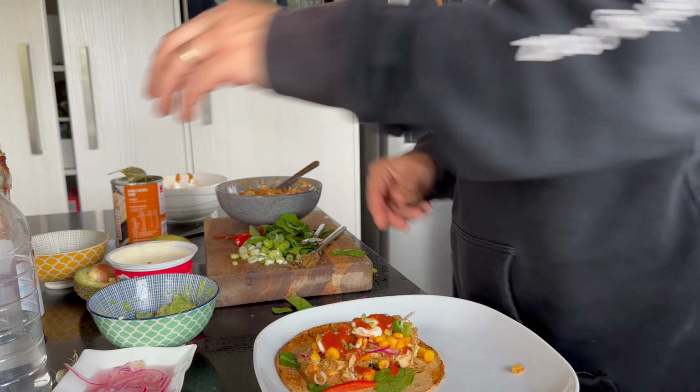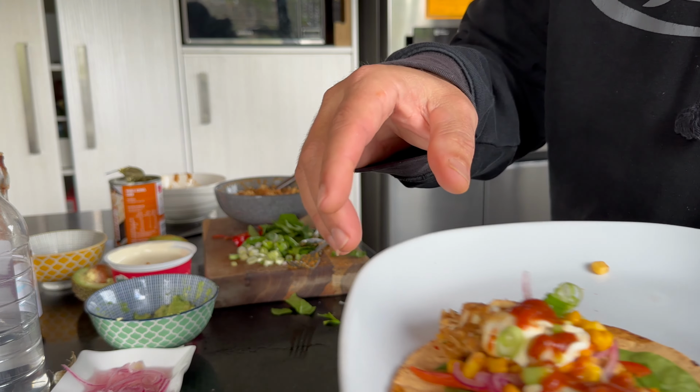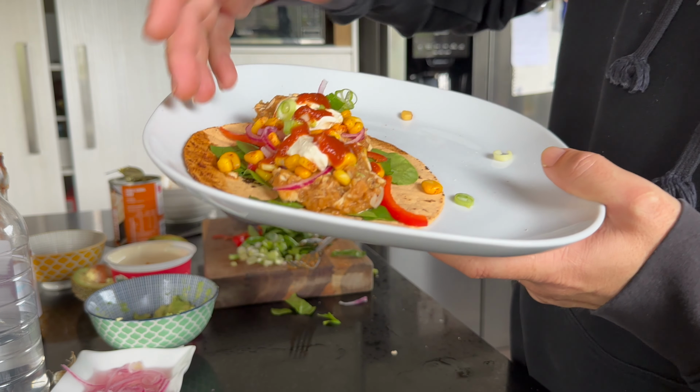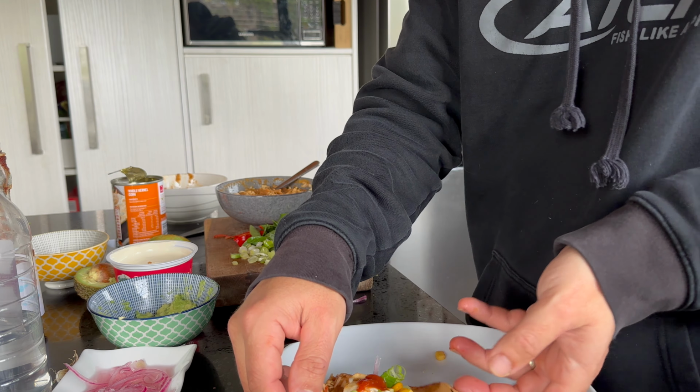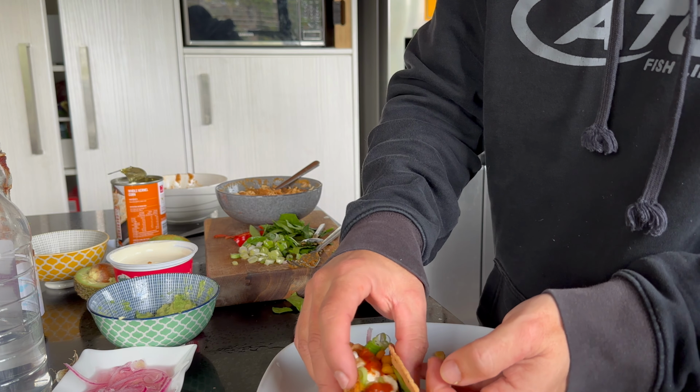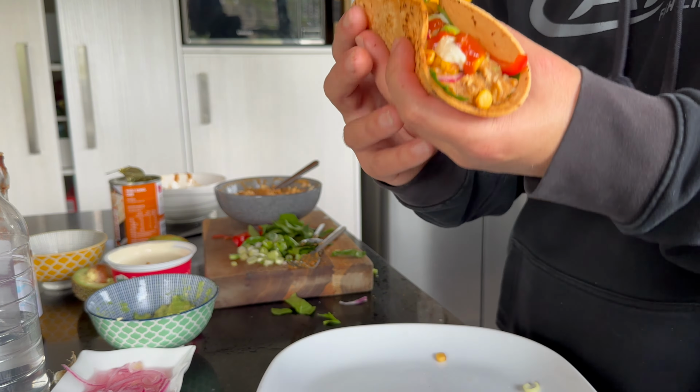Whoa, this looks good. Right, there we go. Fish taco. Done slightly different to normal fish tacos. This one's a bit more pulled pork style. Let's see how it tastes.